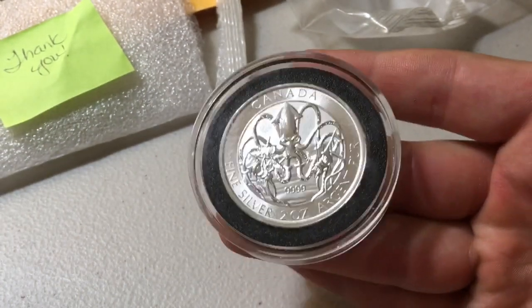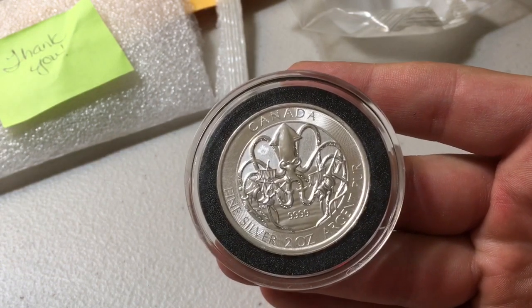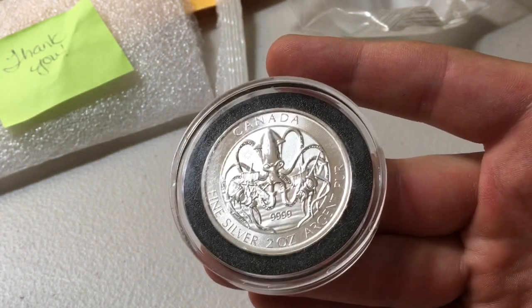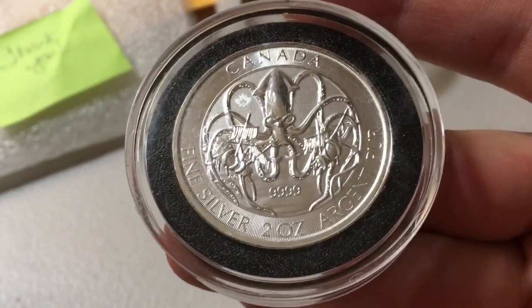So for those of you who do not know, this right here is a 2-ounce silver Creatures of the North, which is a Canadian coin series. The 2020 is the Kraken. And this is the first one. So I definitely got my hands on something cool.